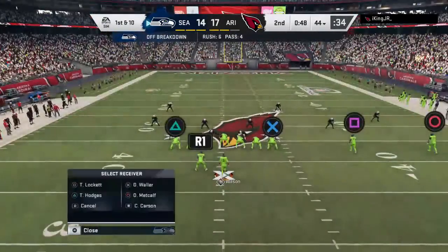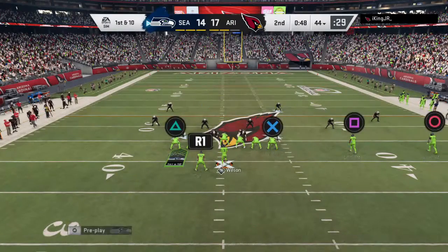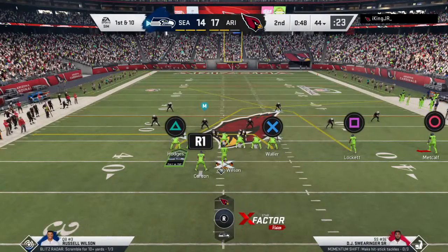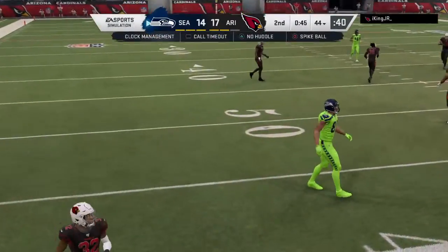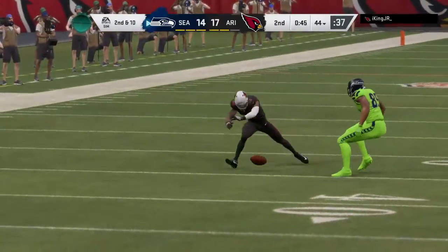Took just one play to move all the way to the 44 as they try again on first down. To throw is Wilson, and that'll be knocked away. It's incomplete. The safety, Budda Baker, there to force the incompletion.